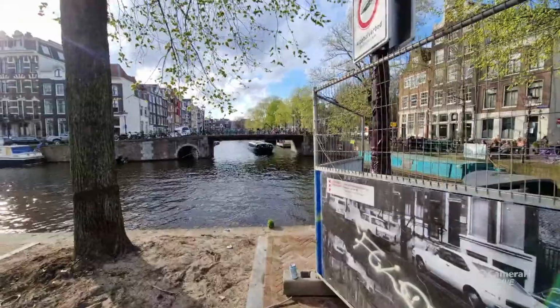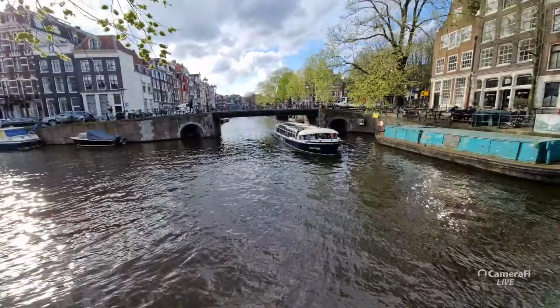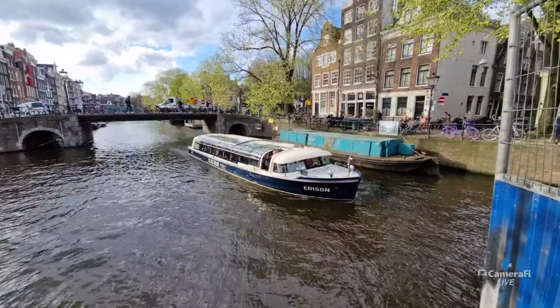The weather is just getting better and better. Look at that miracle in the tip point of the canal wall. There's a little green stuff here. Edison has just arrived. Thanks, Edison Blue Bot.